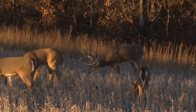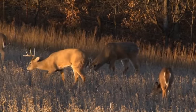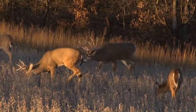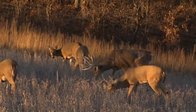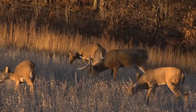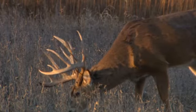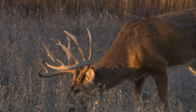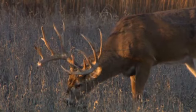Boy, there's just a bunch of deer. Yeah, the closest doe right now is one that's licking its butt. That one's 44. Can you see that one? Oh man, that's tempting. That's really tempting. Yeah. 56.